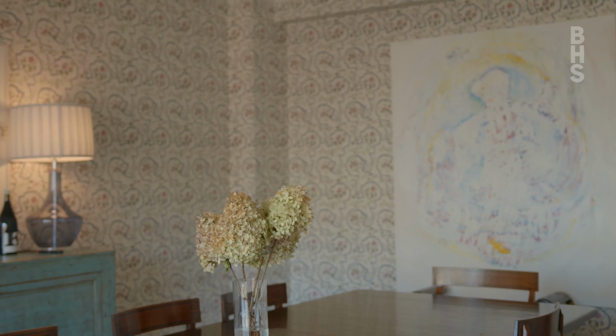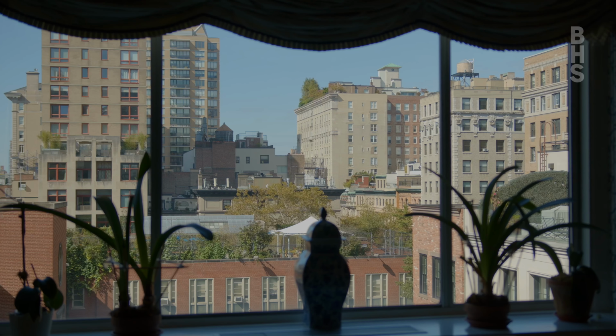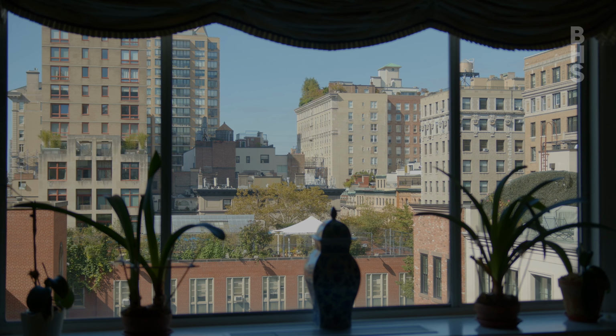I'm standing here in the dining room, which is so grand. It's one of my favorite rooms in the apartment because in most 1920s buildings, you're facing a brick wall in the dining room. Here you get unobstructed open views and so much sunlight.